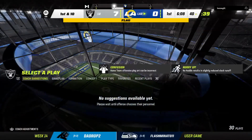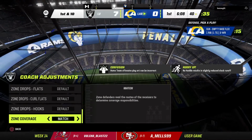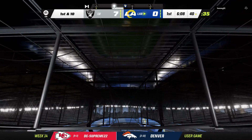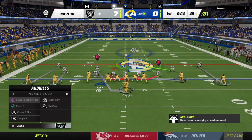So the hand got inside the face mask that time. Looked like a pretty easy call. And it was, and we saw this in their loss last week. Penalties at inopportune times that led to their demise. So now factoring in the face mask, here's 1st and 10.